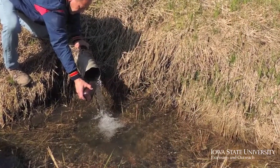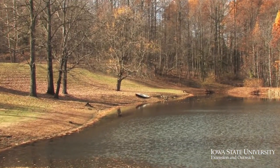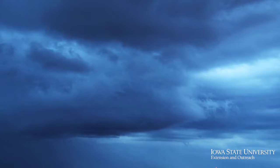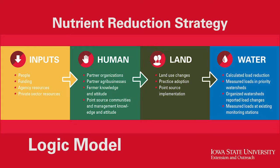The strategy calls for a 45% reduction in the load of the nutrients, but how are we going to measure that? Some suggest we just simply monitor the nutrient levels in streams and rivers. The challenge there is that the concentration and load are highly dependent on weather, particularly rainfall, causing the numbers to change dramatically from year to year and season to season. But we're going to take a broader look at that, and we've developed what is called a logic model. A logic model is used oftentimes in research on challenges that are long-term in nature, like fighting obesity or reducing cancer. We know what the long-term goal is, but it's going to take a time to get there.